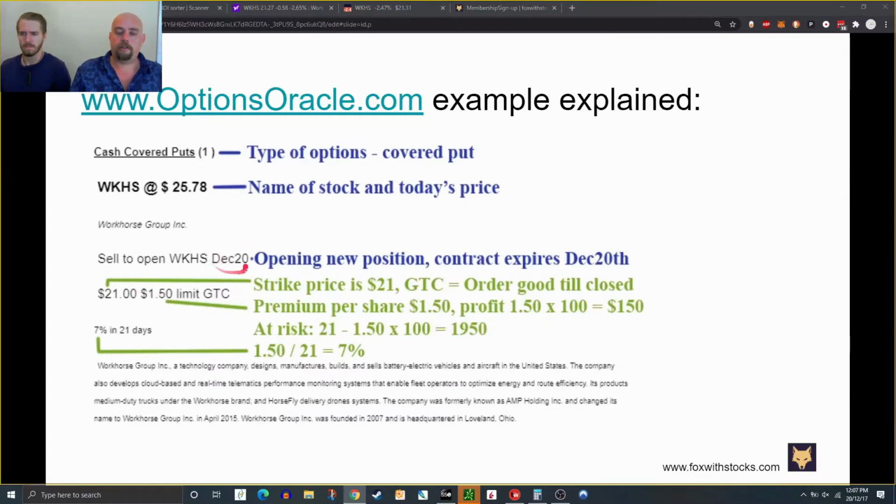December 20th, because that's when the option will expire, $21. And you notice that at the time that we did this example, when we pulled this example from, it was trading at $25.78. Here it says $21, which is a full $4.78 lower than today's trading price. A little bit confusing, but anyway, this is the strike price. So the strike price can be and should be different than today's trading price.